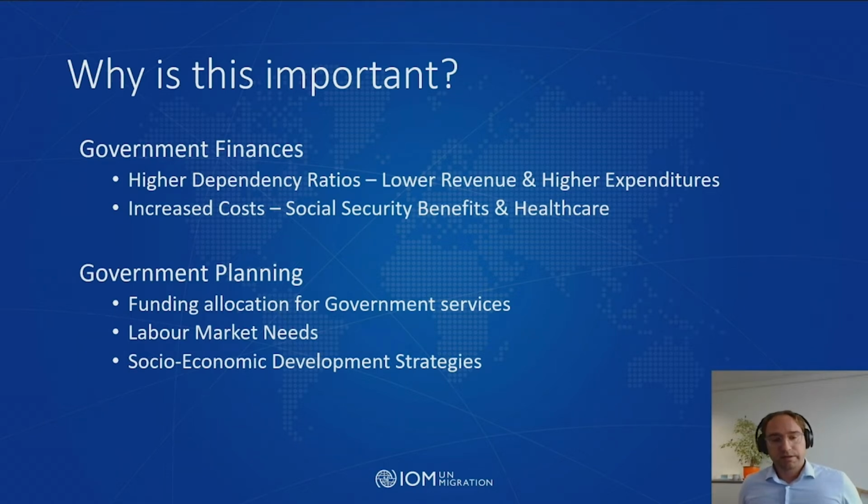There's also a need for more detailed government planning in terms of how spending is allocated. Funding allocation for government services: how much goes towards education versus how much goes towards healthcare, senior services, etc. There needs to be a rethinking and a reallocation of where government gets involved and the extent to which budgets are put towards these different things.